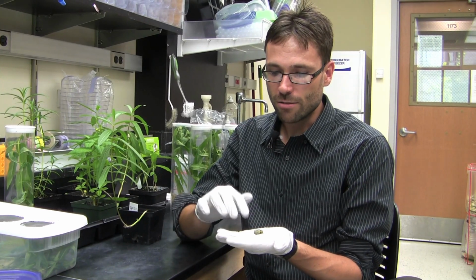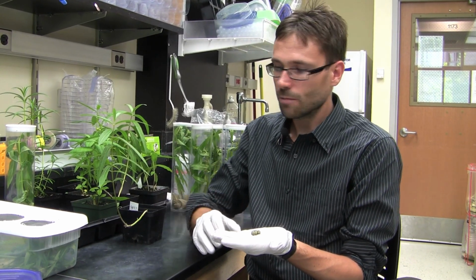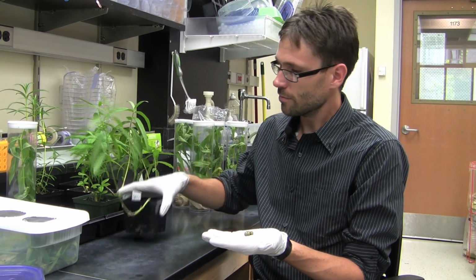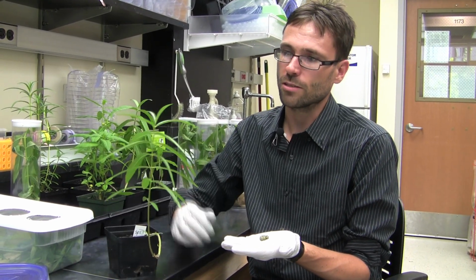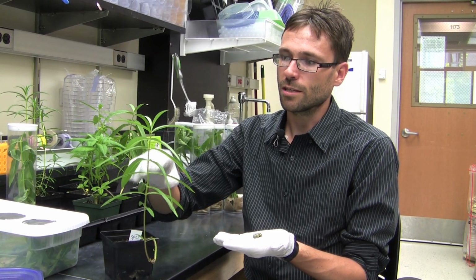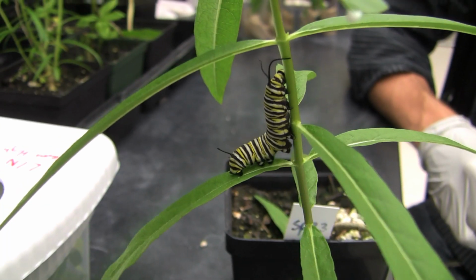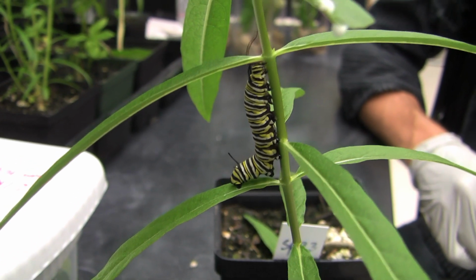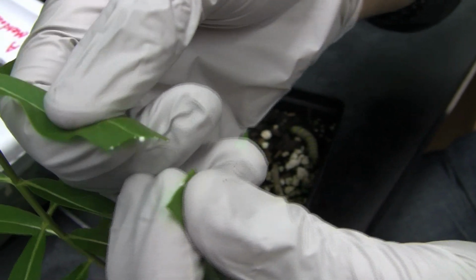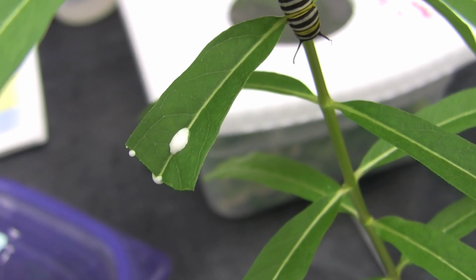Now, why do monarch caterpillars do this? Why are they toxic? Well, they're toxic because they feed on these plants. And this is an example of a host plant of a monarch caterpillar. This is a milkweed species. This in particular is showy milkweed, Asclepias speciosa. And these plants contain toxic chemicals called cardenolides that probably evolved in these plants to fend off herbivores.